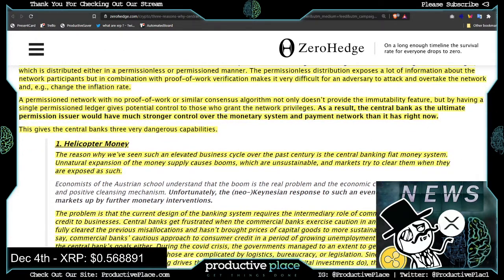A permissioned network with no proof-of-work or similar consensus algorithm not only doesn't provide the immutability feature, but by having a single permissioned ledger gives potential control to those who grant the network privileges. As a result, the central bank as the ultimate permission issuer would have much stronger control over the monetary system and payment network than it is right now. And that's why they want it. Got to get that power. All the power. This gives the central banks three very dangerous capabilities.